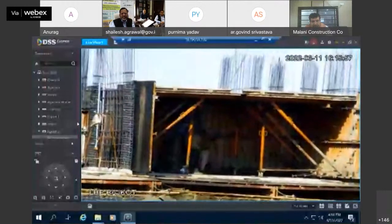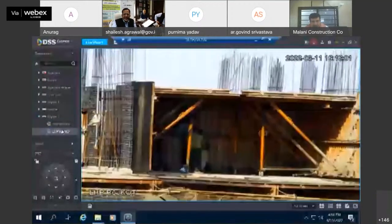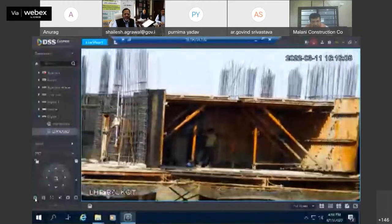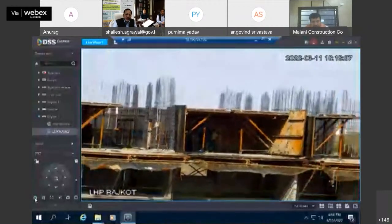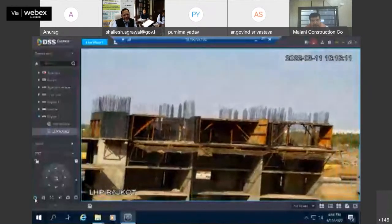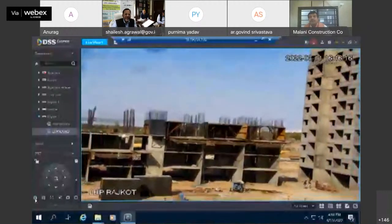So you see, as he is zooming in, you can see the entire portion of that tunnel form. And see, Jignachu is a technology provider, so he made this customized formwork in his factory in Pune. Then it was sent here, and now Mr. Malani, who is the agency, they are using it for this project.